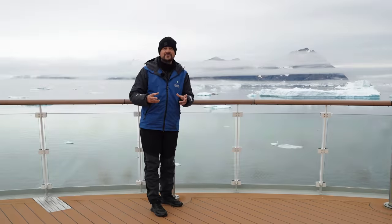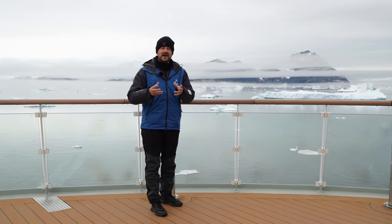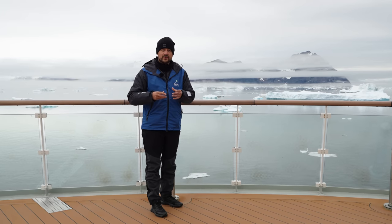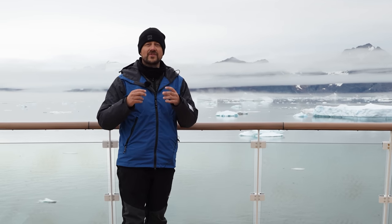After that very successful trip with the Zodiac, we again went up to the deck and sailing out of the fjord, out of the pack ice for the night. I photographed back towards the mountains and I captured this beauty.